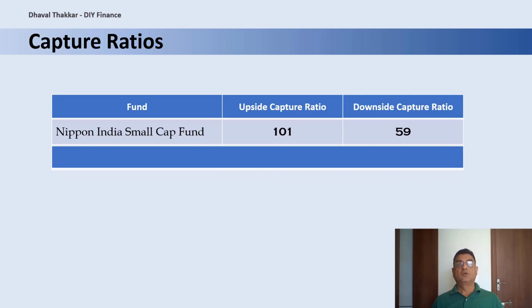The downside capture ratio is the measure of how the fund performed relative to the index during the period when the index has dropped. Here, the value is 59, which indicates that the fund declined 59% as compared to the index during this fall period. Here, lower the value is better.